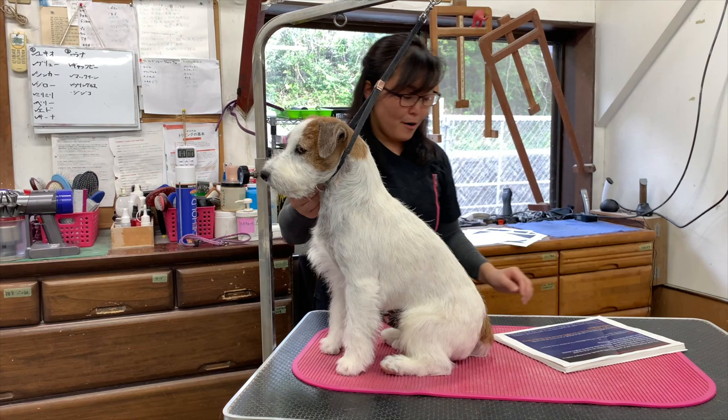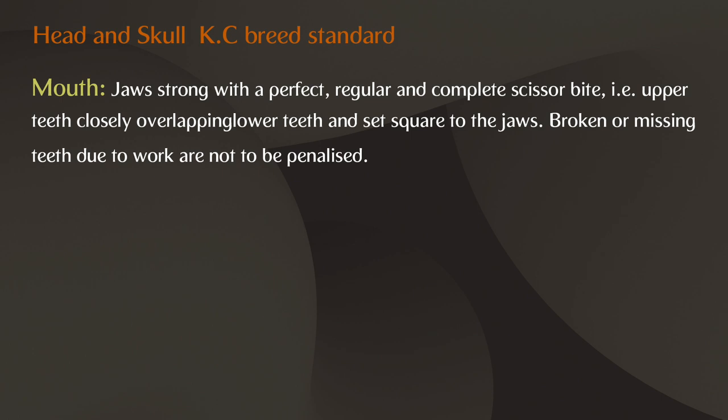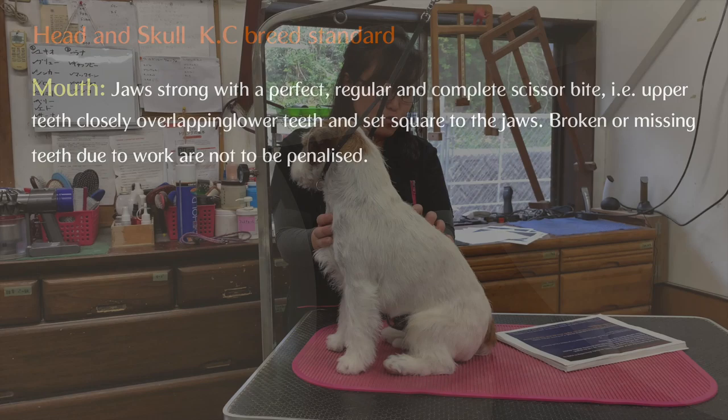And mouth, jaws, strong with a perfect, regular and complete scissor bite. Upper teeth closely overlap lower teeth and are set square to the jaws. Broken teeth or missing teeth due to work or hunting are not to be penalized.